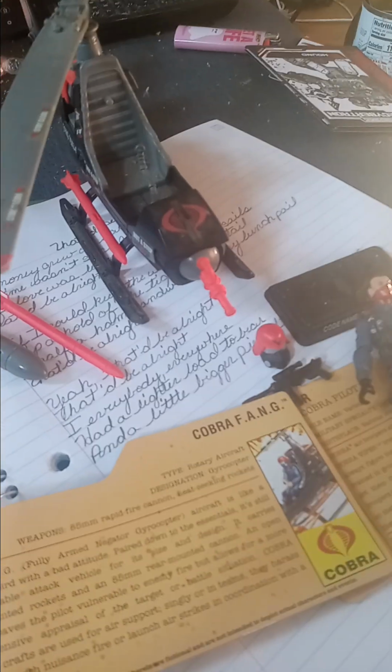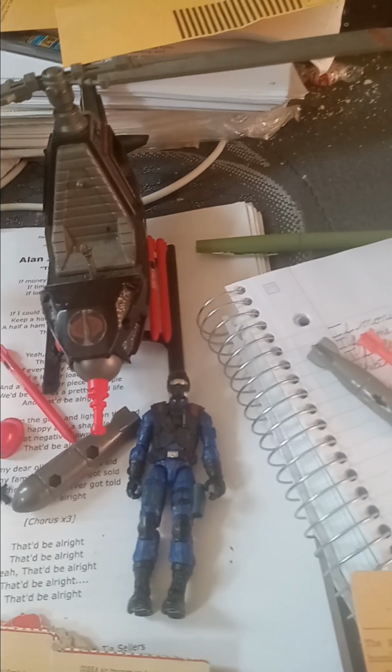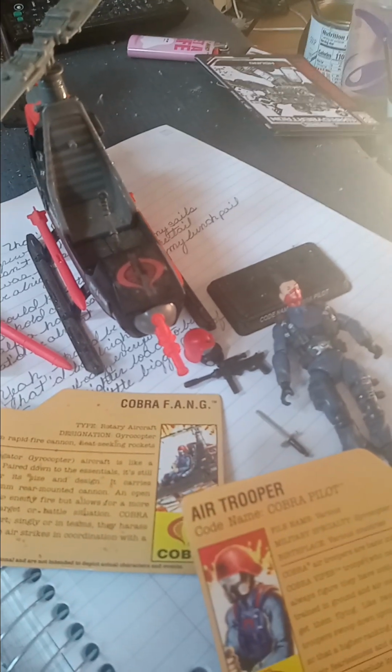Joe toy review, where today we are looking at the 25th anniversary Cobra FANG and the retro Cobra FANG, both of them with the Cobra pilot. Both figure and vehicles do have subtle differences, so that's why I will be doing both in this review. But we're going to start with the 25th anniversary Cobra FANG, and we're going to start with the pilot, the Cobra pilot. But before we get to the Cobra pilot and the FANG, we are going to do our shout outs of the week.